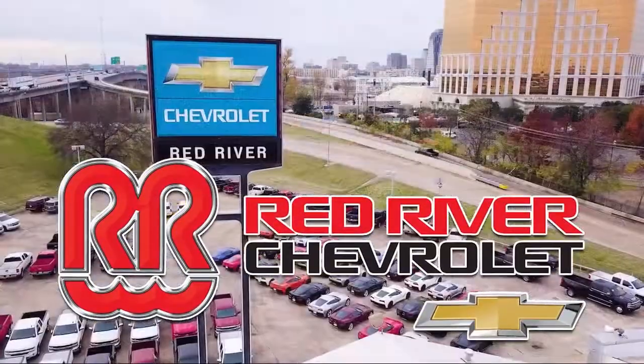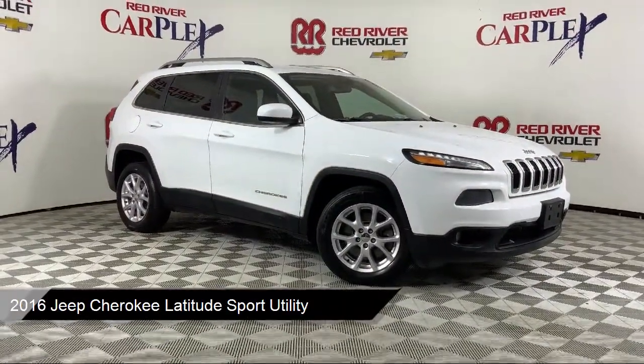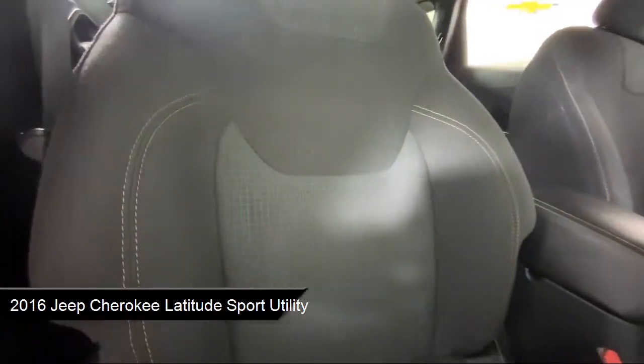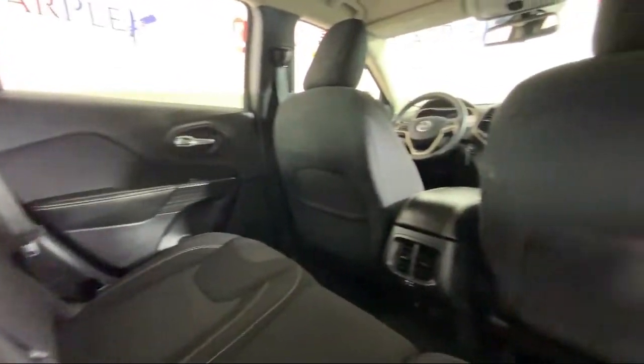And we'd like to tell you a little bit more about this vehicle that comes equipped with ParkView rear backup camera, roof rack, keyless entry, Uconnect 5.0, rear spoiler, electronic stability control, alloy wheels, speed sensing steering, steering wheel controls, air conditioning, and much more.